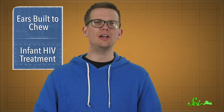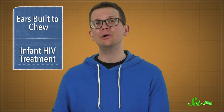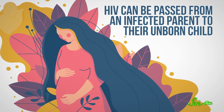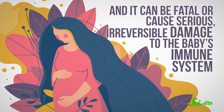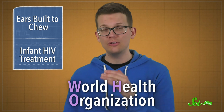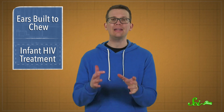In more modern news, scientists publishing in the journal Science Translational Medicine have found that starting HIV treatment within hours of birth may help HIV-positive newborns. HIV can be passed from an infected parent to their unborn child, and it can be fatal or cause serious, irreversible damage to the baby's immune system. The World Health Organization recommends that doctors start treatments that can control the infection within just a few weeks of birth. This new study suggests starting treatment earlier, within hours rather than weeks, might be even better.